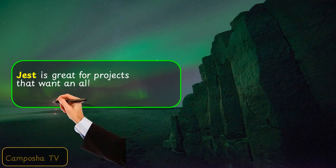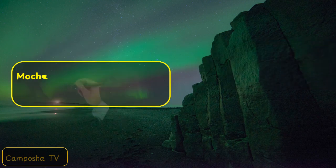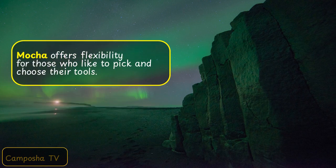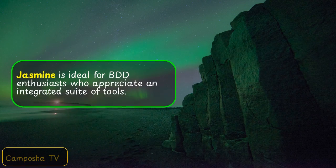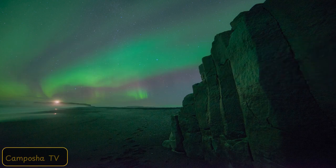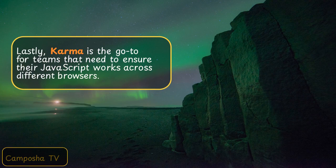Jest is great for projects that want an all-in-one solution with minimal setup. Mocha offers flexibility for those who like to pick and choose their tools. Jasmine is ideal for BDD enthusiasts who appreciate an integrated suite of tools. Lastly, Karma is the go-to for teams that need to ensure their JavaScript works across different browsers.